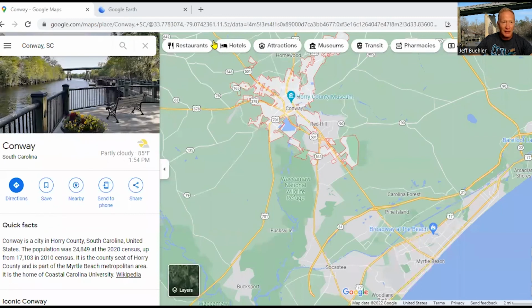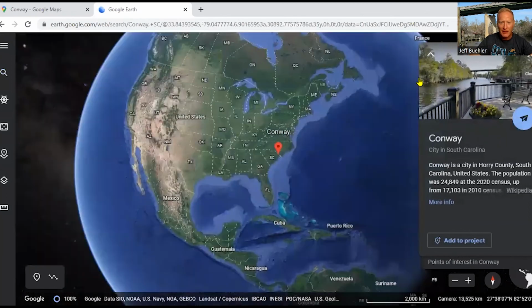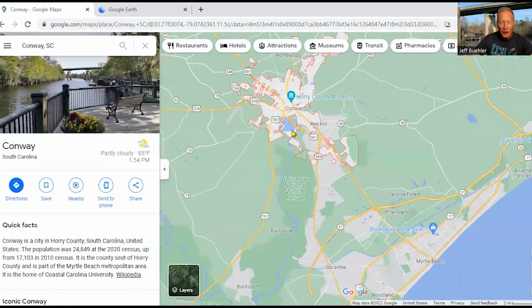Google Earth and Conway. Let's see if we can find it here. Okay, this brings us into Conway, South Carolina. You can see Conway right here, and southeast is going to be Myrtle Beach.